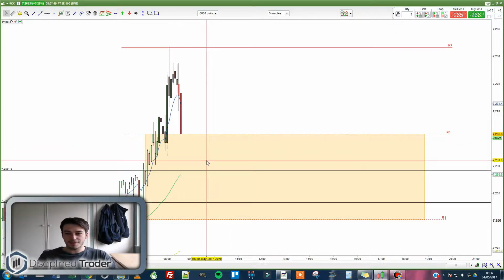I have to say I favour a trade from further down in the area than right at this R2. I would have to get a very nice looking signal to trade from here. I think I would prefer to get into this trade a bit further down.